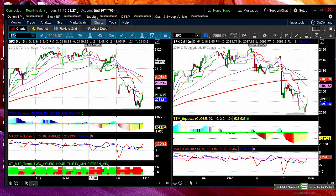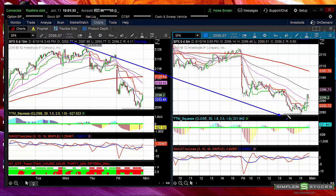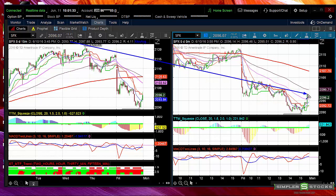Check this out. On the left, we're going to put it on a 15, and on the right, I'm going to put in a 5-minute chart. Notice how it trended down all the way to that 2,000 level. And then look at it miraculously the last hour go from almost 2090 to 2098. Unbelievable, and that's all because of open interest. It's fascinating how that works. Very interesting. Always keep in mind the open interest.